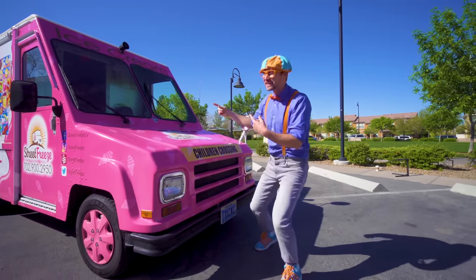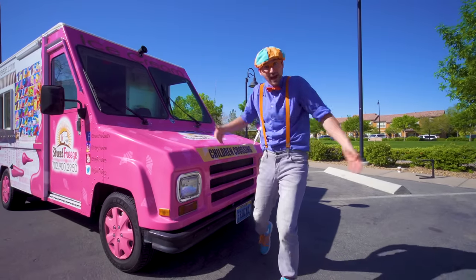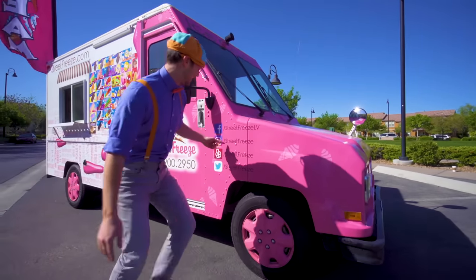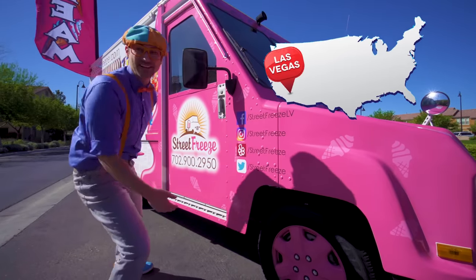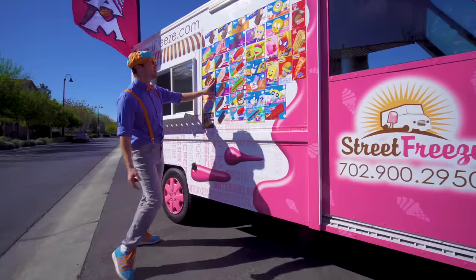You hear that music? That means the ice cream truck is coming to you, so then you can get some ice cream. Ooh, and look at right here. Some social media of this exact ice cream truck in Las Vegas, Nevada. Sweet.